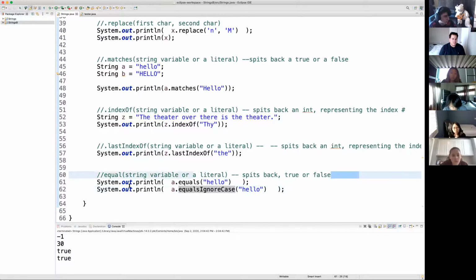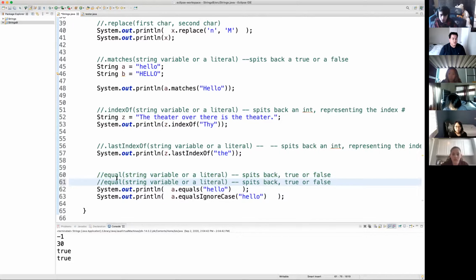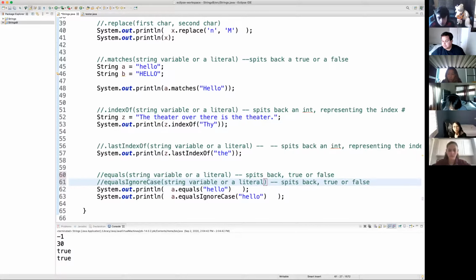So let me add that as well, just for your notes, so you can see this on the video. Mr. Martinez, I have a question. And it's equals, not equal. Equals ignore case. There we go. Okay, yes. You can like either, like you said, a string variable or a literal. Can you only have one parameter, or can you have multiple cases? Good question. You can't have multiple parameters, no. So you can't add on, unfortunately, no. You would have to use conjoined statements. We'll get into that when we cover if statements and logical expressions, okay?